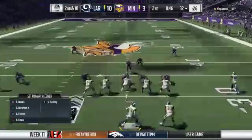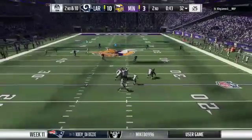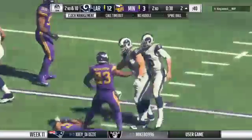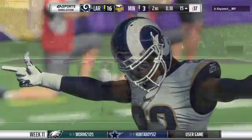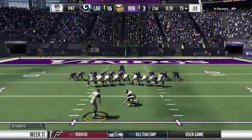Possible run anticipation here as the D-line sandwiches together. Now Goff. He sets to fire deep. It's caught at the 10. Touchdown, L.A. Brandon Cooks, his 5th touchdown now on the year. And the Rams add on to their lead.